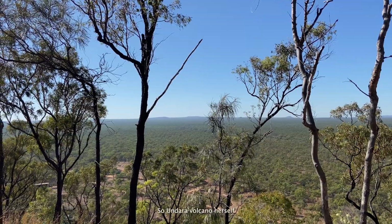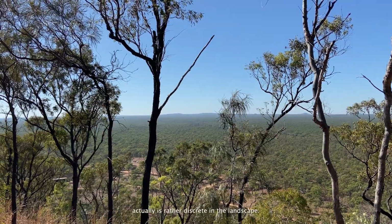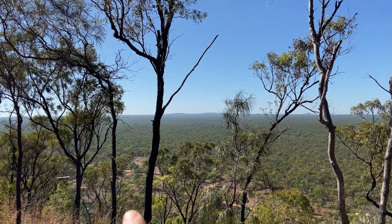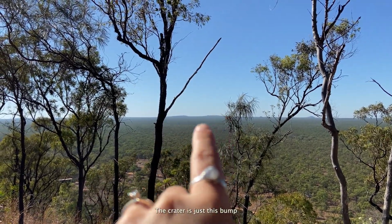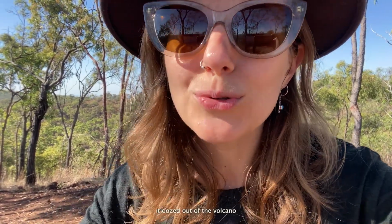So Undara volcano herself actually is rather discreet in the landscape. The crater is just this bump here on the horizon. The shape of Undara, because it's, you know, not conical and just a gentle blip in the landscape, meant that the eruption was quite gentle rather than exploding upwards in surges of lava. It oozed out of the volcano vent, kind of a little bit like milk boiling over in a saucepan.